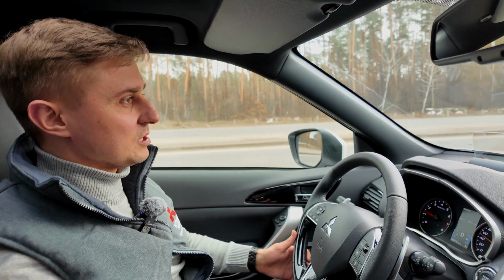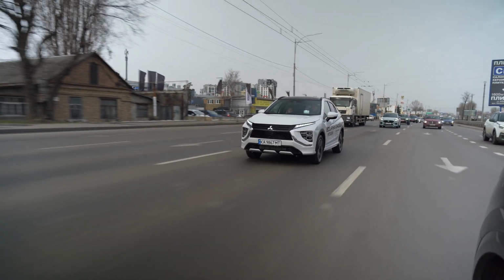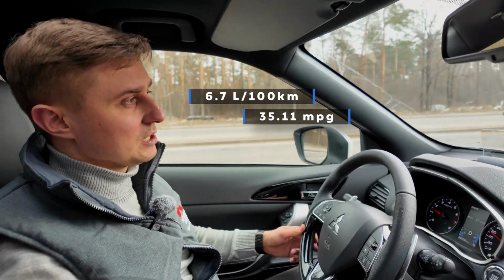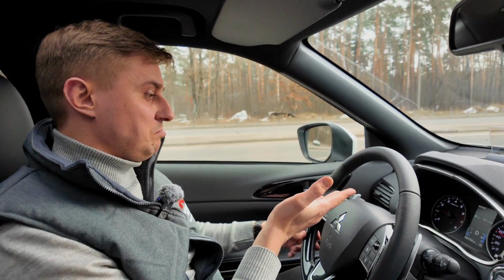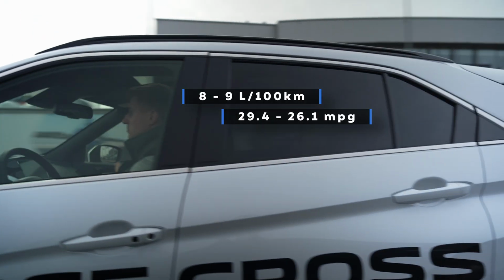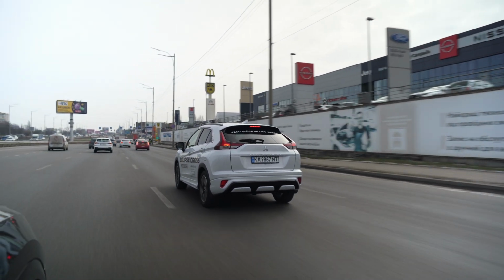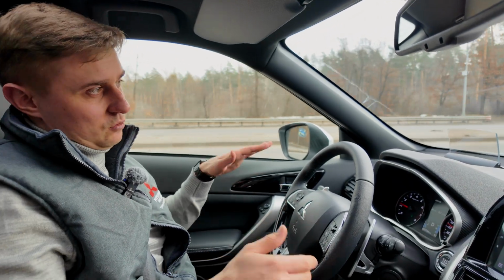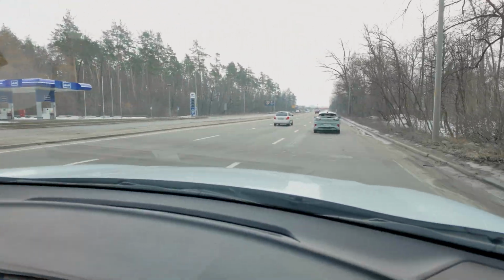We have a Jatco JF016 CVT, a well-known and widely used transmission found in many Nissan and Mitsubishi models. It's showing 6.7 liters per 100 kilometers. Frankly, I'm a little surprised myself, because when I tell customers that fuel consumption in the city is around 8 to 9, up to 10 liters, they often don't believe it. But I've never driven this gently. I usually drive normally. Turns out, you can get this kind of fuel economy even in a mixed cycle, a mix of city and highway, with traffic lights and stops.